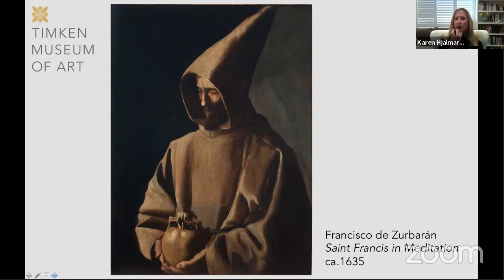We see that beautiful chiaroscuro, that light that shines on the face of St. Francis. He's in meditation. What is he doing? He's contemplating life and mankind. He looks down at this exquisite skull that represents Adam and mankind, and he thinks about life and the future. So it is a very meditative painting, of course. You look at the title. I want to tell you a little bit more about Zurbarán.